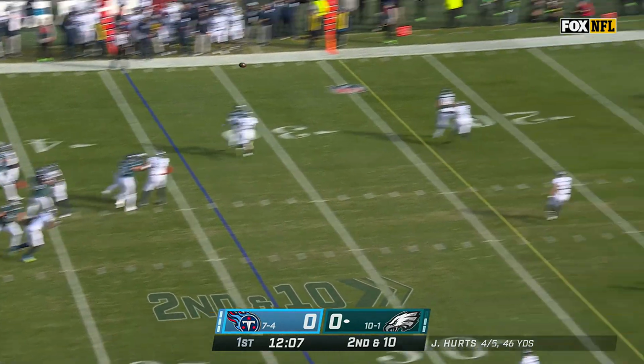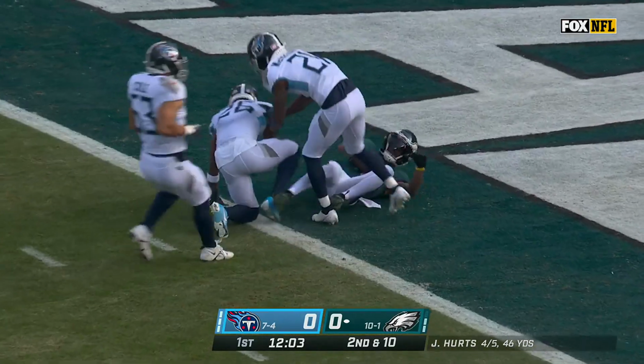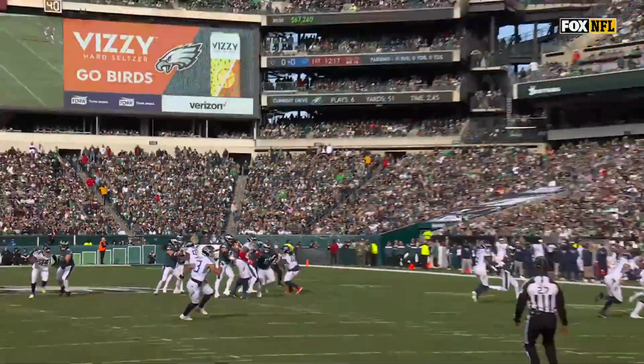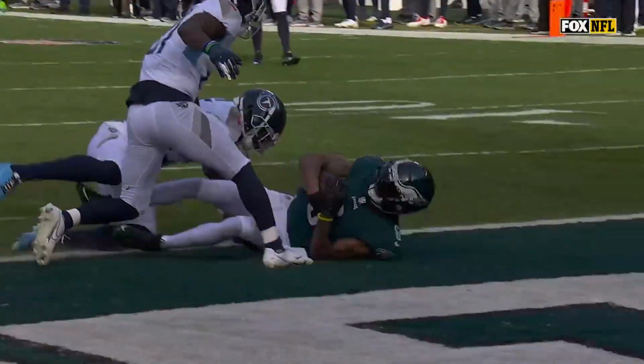Hurts again all day. Going deep for the end zone. He's got it. Smith in for the touchdown. You're going to play him with such soft cushion, so much space between where you're aligned and his original.